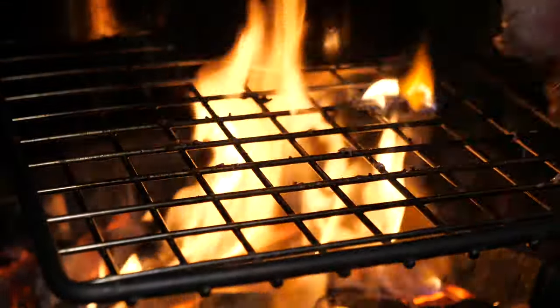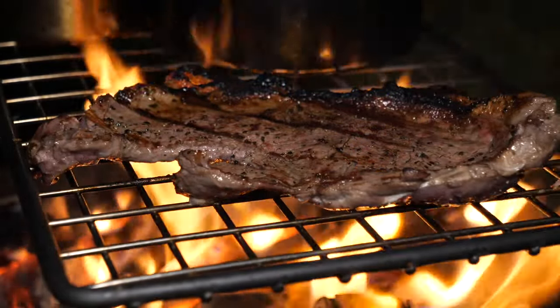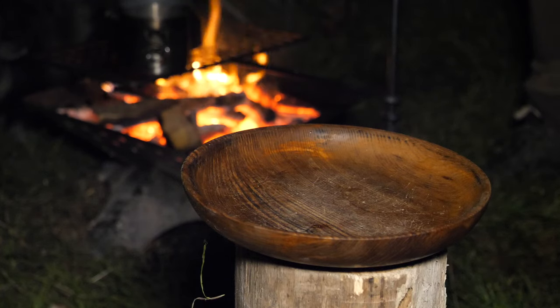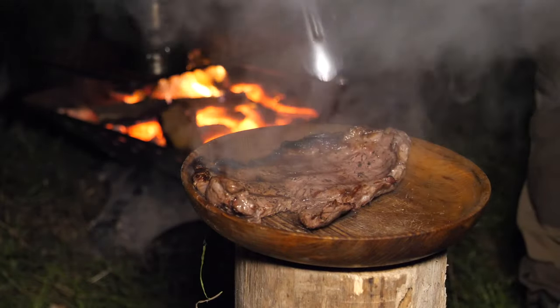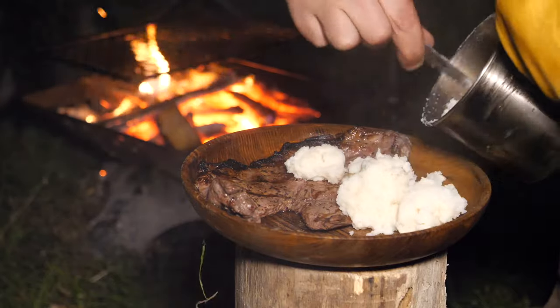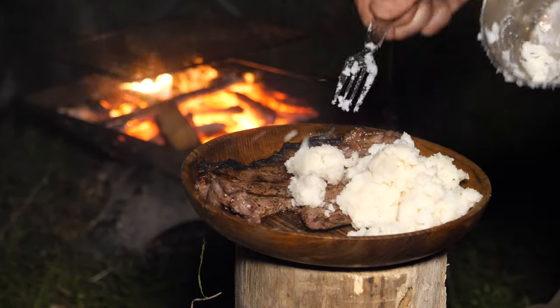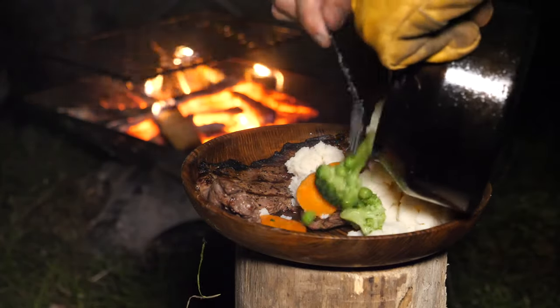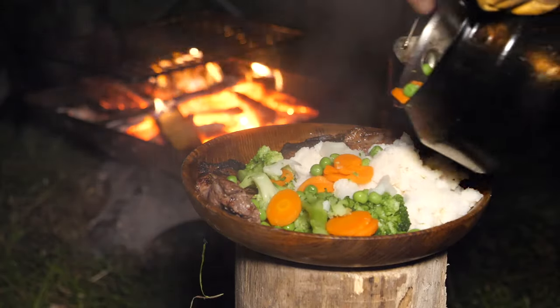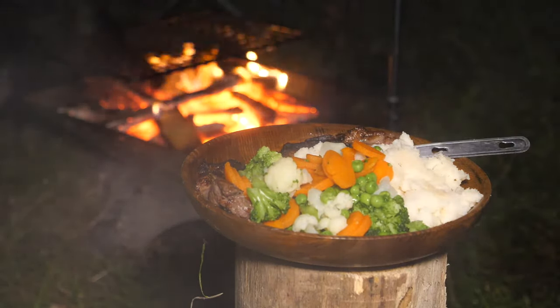Right, let's give this a flip. Oh, crisp up that fat there. There's that beautiful piece of steak. There's some of that mashed potato, some of that veg. Peas, carrots, broccoli, cauliflower. Oh, that'll do for now. Well, it can be difficult getting a steak this kind of thin. It was thin and large, but I got it medium.